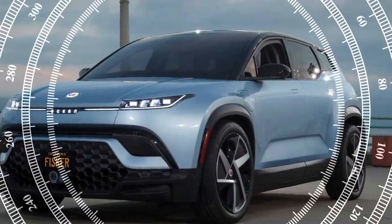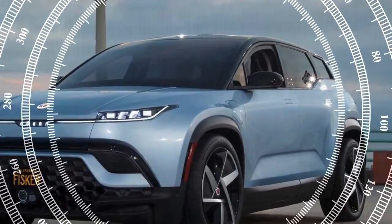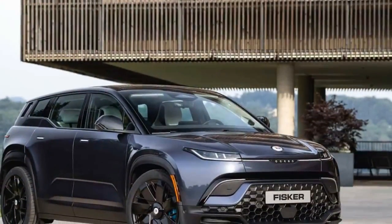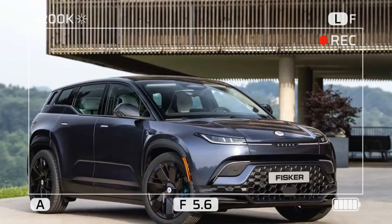This two-row electric SUV is slightly larger than a Volvo XC60, with a bold, aggressive design featuring sculpted bodywork and a pronounced kick-up toward the rear beltline. Its striking Big Sur blue matte finish and 22-inch F6 Vortex wheels turned heads wherever we went.